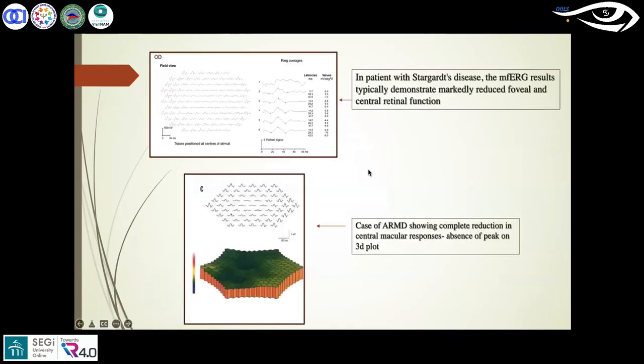Here's another example, Stargardt's disease, where multifocal ERG results are typically reduced in the foveal area. You can see the waves: the amplitudes are much higher in the periphery, and in the central area it's reduced. Similarly for ARMD, in the 3D image the peak is completely not present. So the foveal area is completely affected in ARMD, showing reduction in the central macular responses.